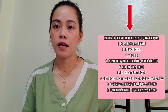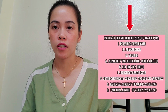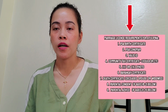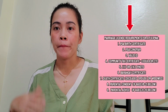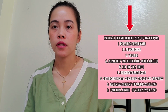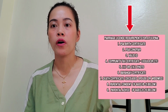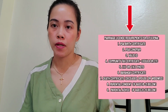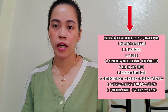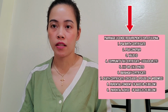Number six is the barangay certificate. You can get this requirement in your barangay. The rule here is you can get the barangay certificate if you have already been living in that place for 6 months. From 6 months onwards, you are able to get a barangay certificate in that place. Seven is the death certificate.